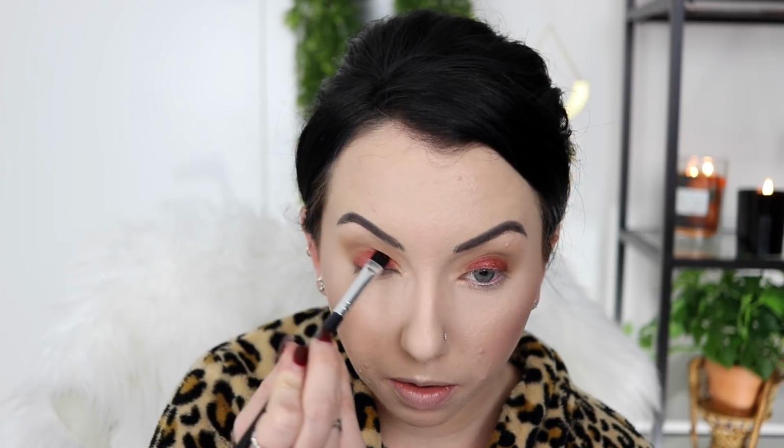This is the shade After Party. I think I'm just gonna use my finger first to place it. Now that I have some on the lid, I'm gonna go in with a flat shader brush and spray it. You could just use water or setting spray. Wet it and then go back in, and I'm gonna place it a little bit higher. It doesn't look that different wet than it does dry. Ooh, but you definitely can pack this on to make it more intense.